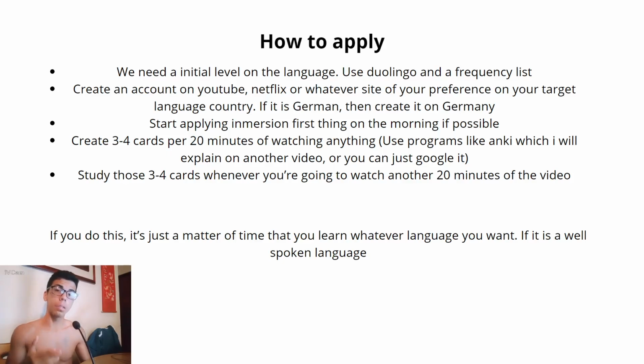Well, I say to you, Duolingo is just free, and if you can use something free, then it's fine. You are not going to be using Duolingo for a pretty long amount of time, maybe two or three weeks. It's just to get you on that initial level. Then you're going to get a frequency list. Maybe you want to study German, and I'm pretty sure that some people on Reddit or something like that have created a frequency list for you to study.